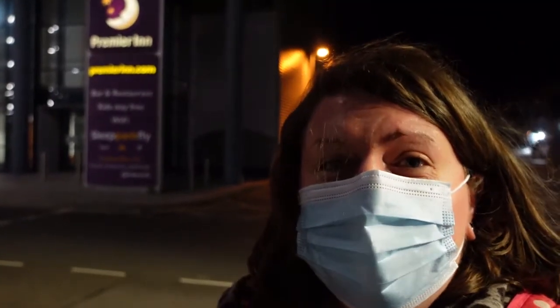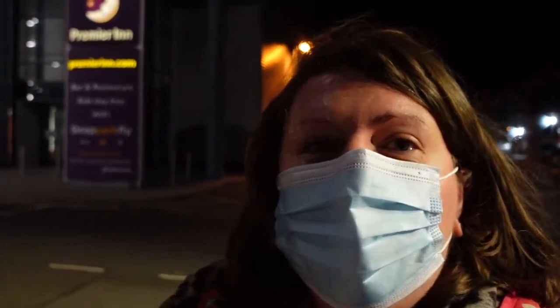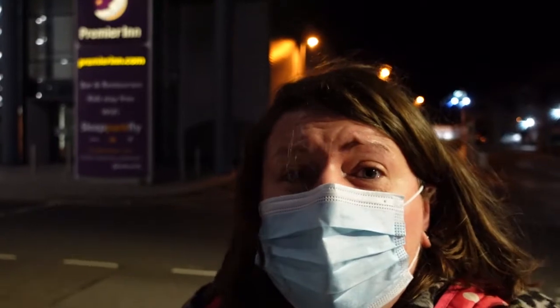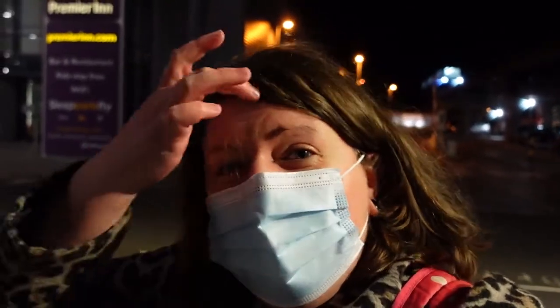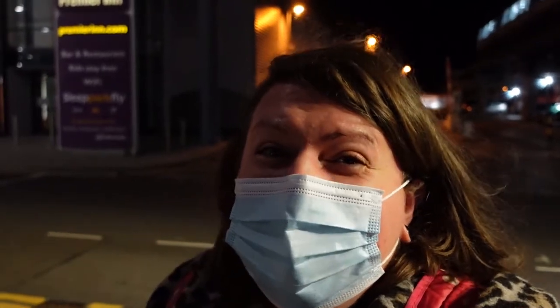So I have just arrived at the Premier Inn at Gatwick North, and you are literally across the road from North Terminal. You could not be any closer. So it's now about 7:30. I'm gonna go check in, get ready for tomorrow. I'm gonna get up super early and then off to Disneyland.